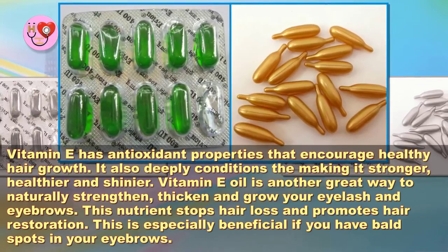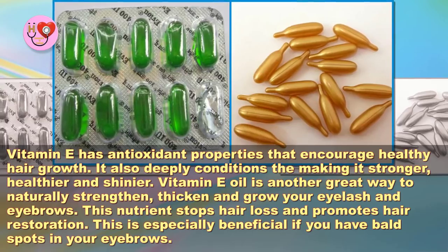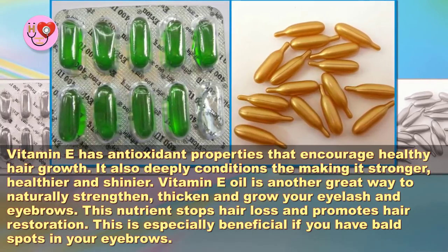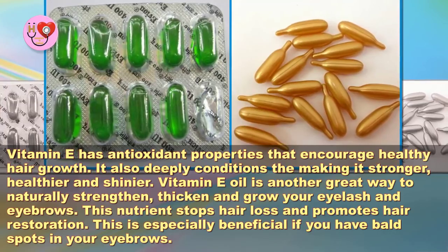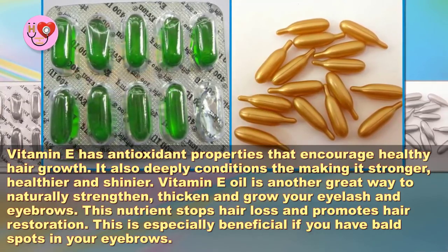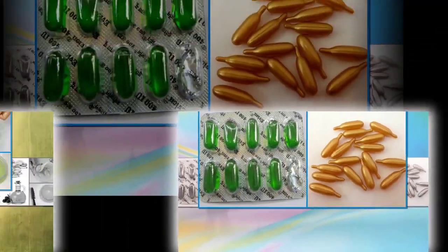Vitamin E oil is another great way to naturally strengthen, thicken and grow your eyelashes and eyebrows. This nutrient stops hair loss and promotes hair restoration. This is especially beneficial if you have bald spots in your eyebrows.